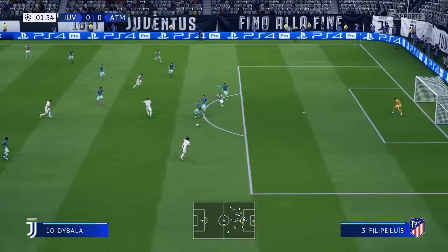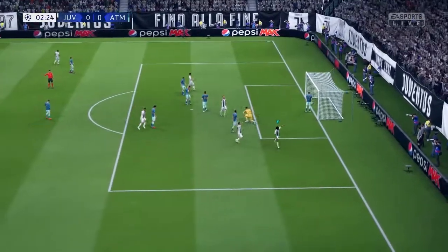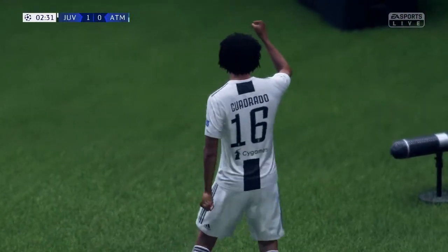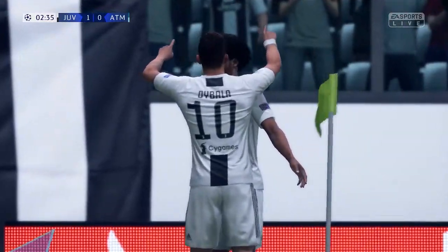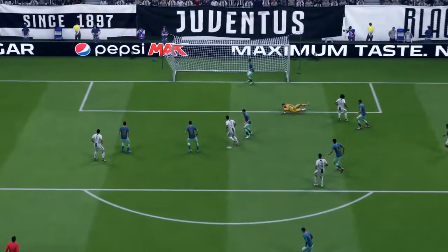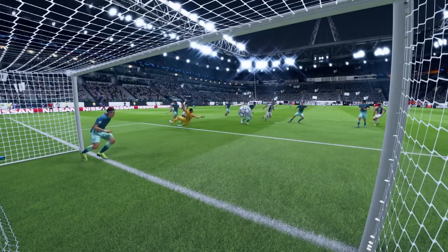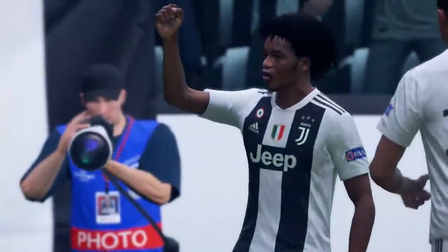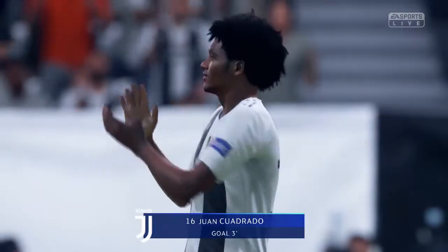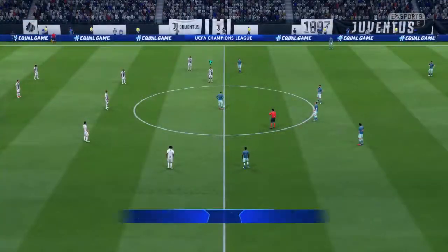Pjanic now, and now Ronaldo, promising looking ball. And here is Dybala. Juan Cuadrado tucking it away. Well, it's not a brilliant goal, but it's a goal. It's in the back of the net. Keeper couldn't do anything about it. Let's have another view of that goal. And they're back playing again.